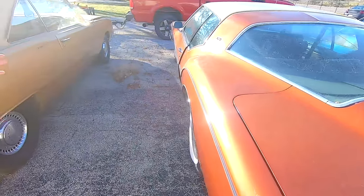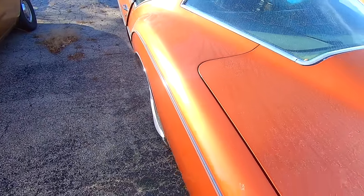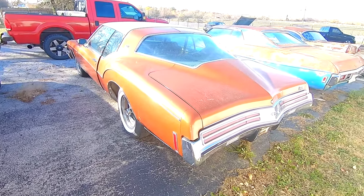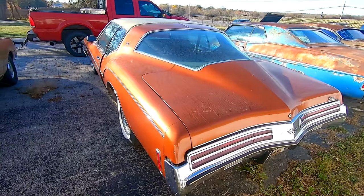Perfect. But that one does run and drive, and beautiful. Original paint, or is it? It is original. The car's all original. And it's the right color for a Rivy, personally. It really is. It's beautiful.